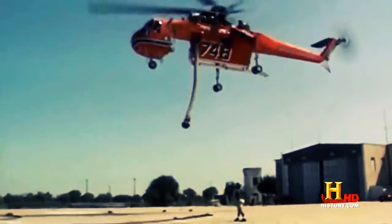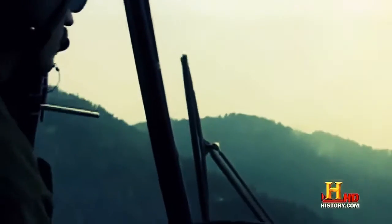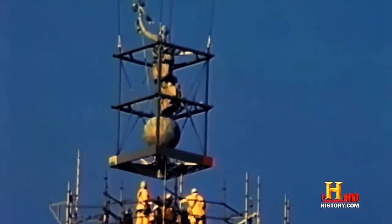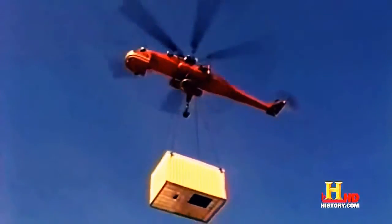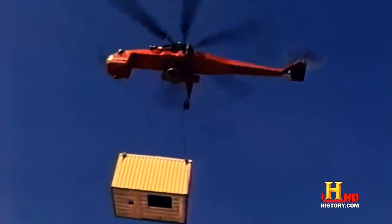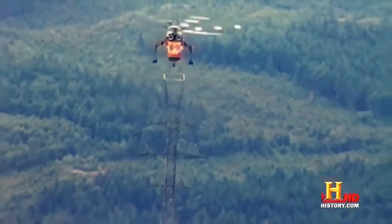It's called the Erickson Air Crane, and with its unique dragonfly appearance, it's never mistaken for any other helicopter. The air crane is built for one thing: heavy lifting. It has 2 turbine engines that provide 9,000 horsepower to the shaft, allowing the 19,500-pound helicopter to carry an additional 20,000 pounds.